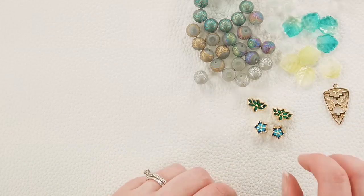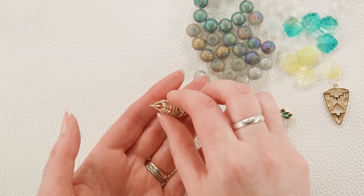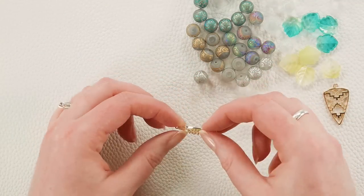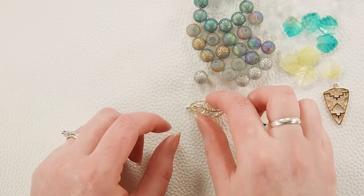Looks so pretty. All right, so we have those. I love this pendant, or link rather, but really pretty little focal leaf link with lots of sparkling cubic zirconia. And I believe this is an 18 karat gold plated brass piece.